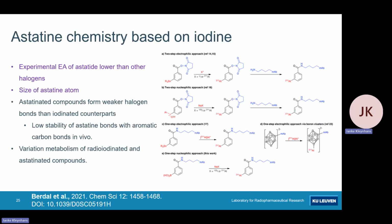We have nucleophilic and electrophilic approaches. I'm not going to go into depth in this lecture on these, but there are also quite good references to go and have a look at. But it's important to know the electron affinity of astatine is lower than predicted, or even lower than other halogens. So the amount of electrons in a bond that astatine-211 attracts to itself is a lot lower than expected, and this is also a very large element. The size of the atom is large, and the electrons spin in quite a faster way than in the corresponding element that it reacts with. So this leads to weaker halogen bonds than what is normal for the iodinated counterparts.